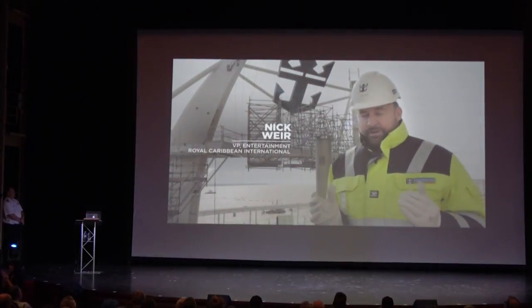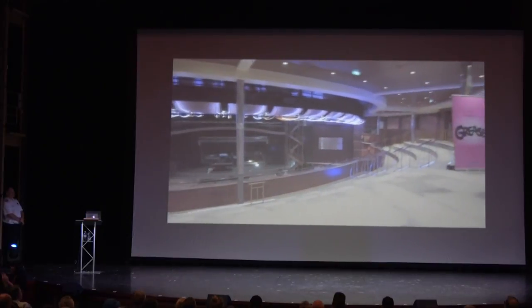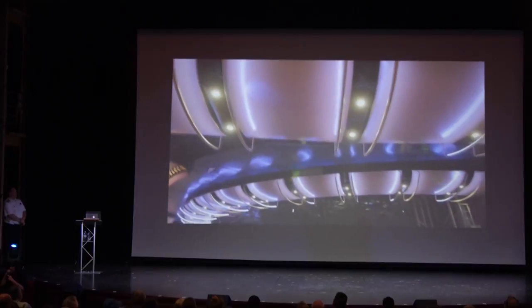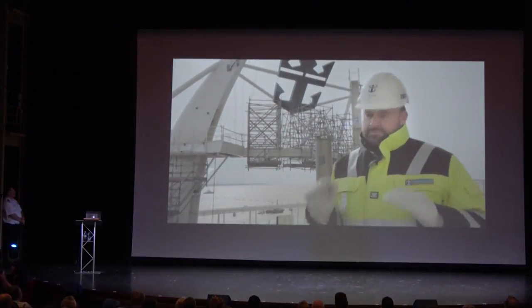All of my theatrical spaces are coming together, and now's the time to make sure that they're exactly as designed, because we're putting in a lot of very precise lighting, sound systems, flying equipment. If things are out by a millimeter, it won't work as designed, so we're here making sure that everything's perfect.